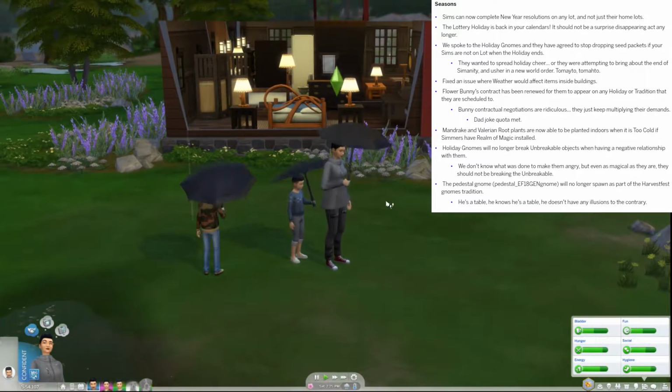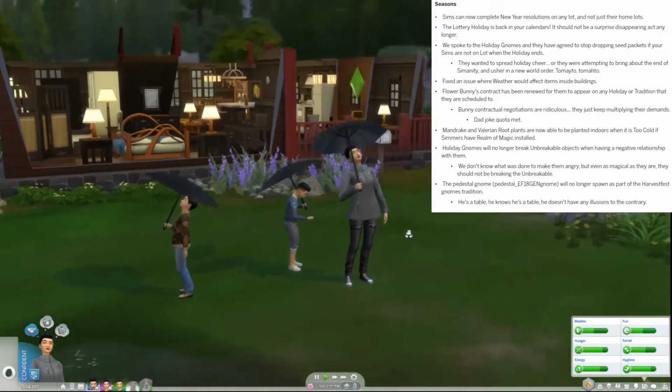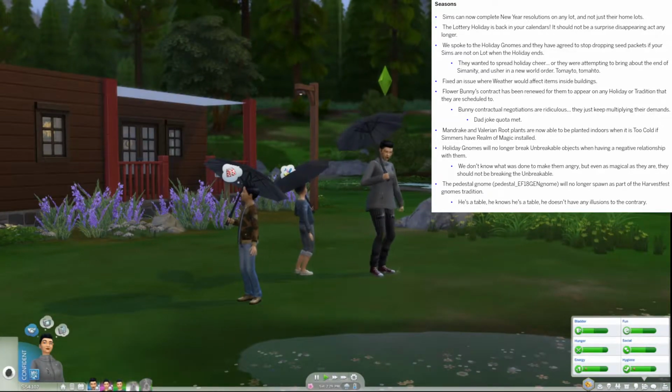Oh my goodness. My Sim was drowning in seed packets when they'd come home. So I'm really glad they fixed this.